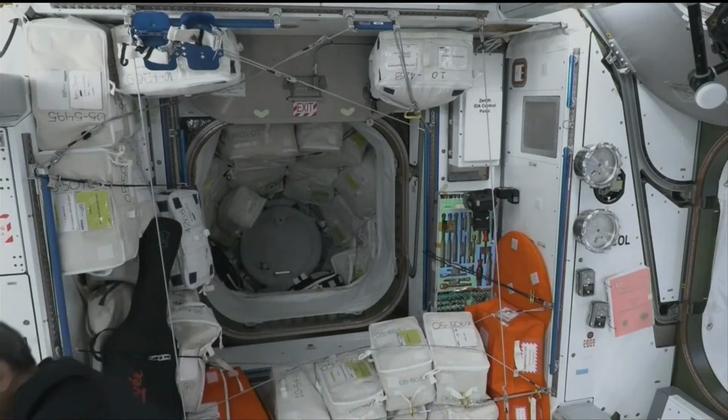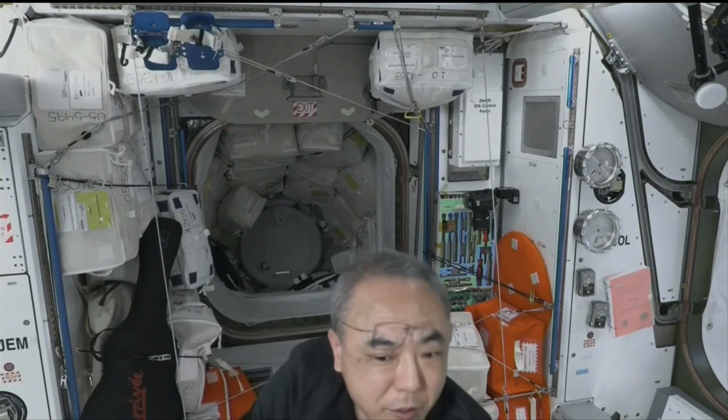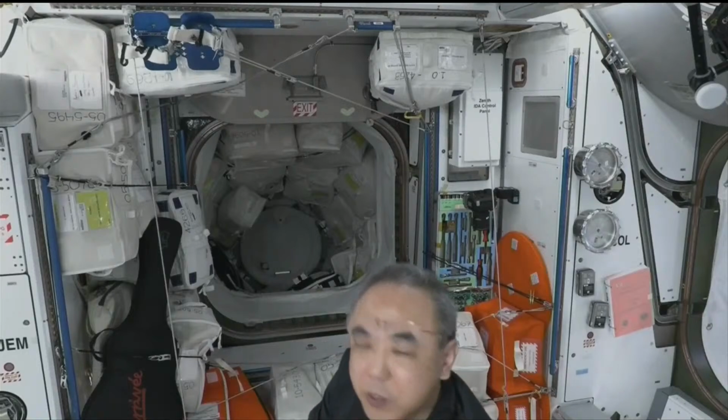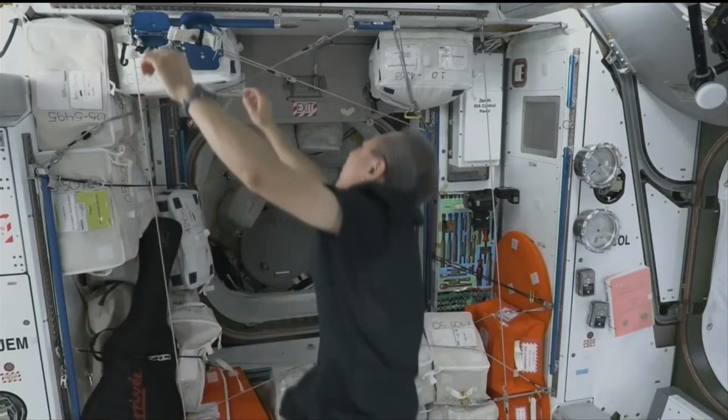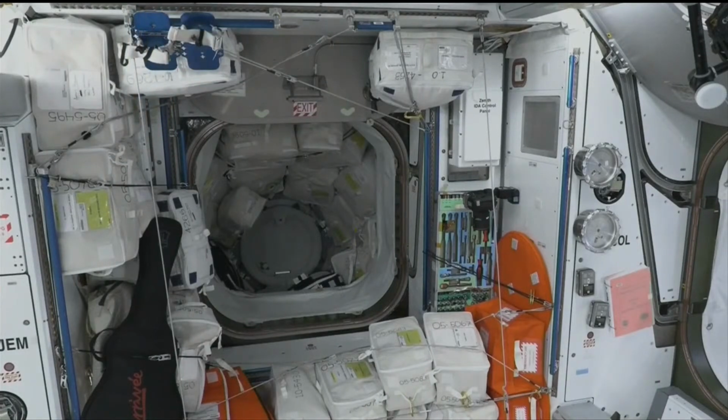And currently on your screen, you can see JAXA, or Japan Aerospace Exploration Agency, astronaut Satoshi Furukawa. He is part of Crew 7, and he will be completing a handover period with the Crew 8 astronauts before he and the rest of his Crew 7 crewmates return to Earth in just a few days.